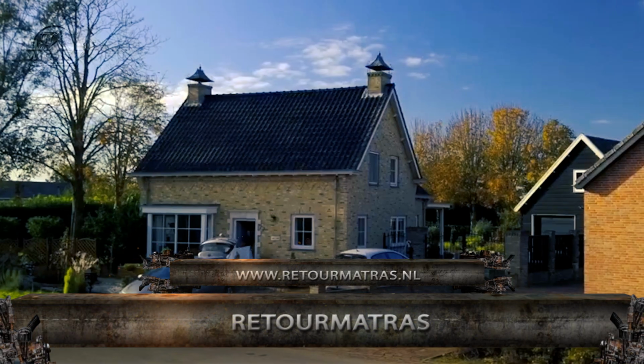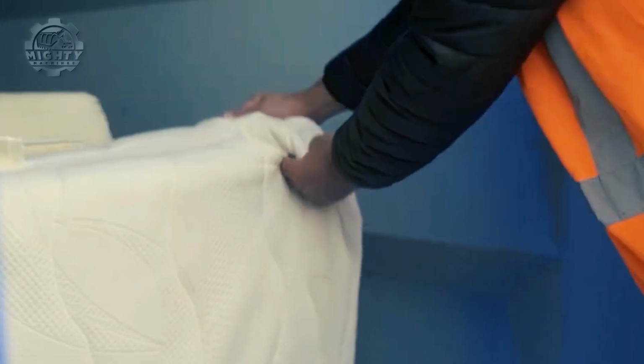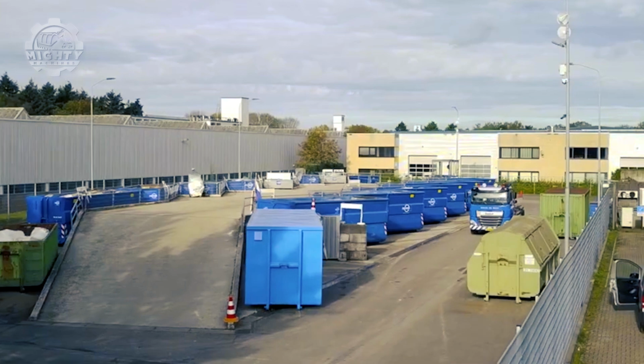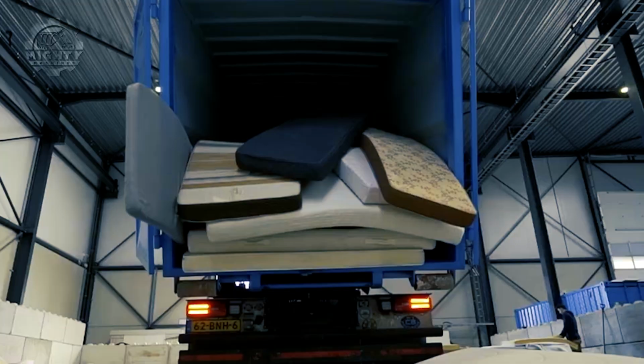As time goes by, the mattresses we use often get old and their shape doesn't stay good anymore. As a solution, people get newer ones and throw away the old mattress. But did you know that the RETOURMATRAS can recycle up to 90% of that mattress?